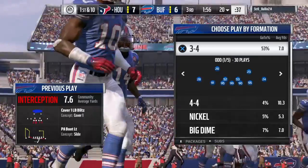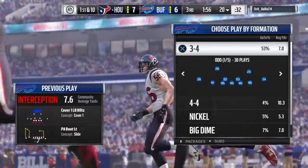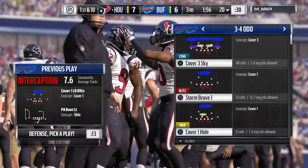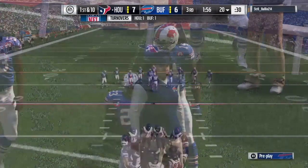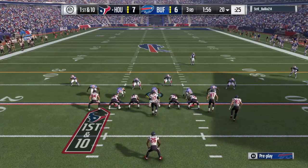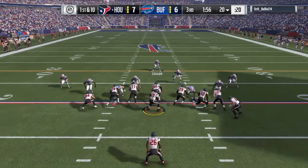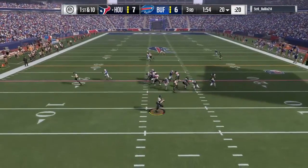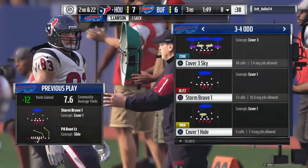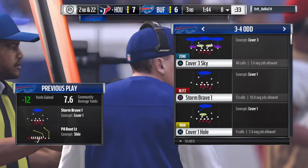Here's the Texans offense now, readying for their first possession of the second half. Here comes the D swarming to the line. After the interception, here's Osweiler. And the Bills are going to get him as he goes down. Shaq Lawson coming hard that time. He's able to run him down for a loss of 12.